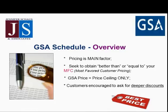Once you then have RFPs to respond to through the schedule, your GSA price is a price ceiling only. So you want to make sure that you've got some wiggle room to bid on contracts and dip below your GSA price. Again, these would be for GSA-specific RFPs. And the GSA customers, as I've noted there, are actually encouraged to ask for deeper discounts. So as you're negotiating with GSA, you want to keep that in mind.